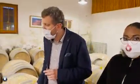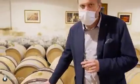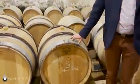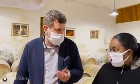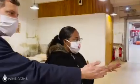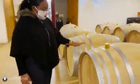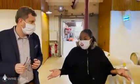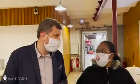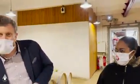Then we have the Burgundy barrel. The wood is the same, it's oak. What changes is the quantity of liters, because here you have 228 liters, 3 liters more for Burgundy wood. And then we have the big, huge barrel, 400 liters. 400 liters. And why? Because all Sauternes are aged in Bordeaux barrels only.